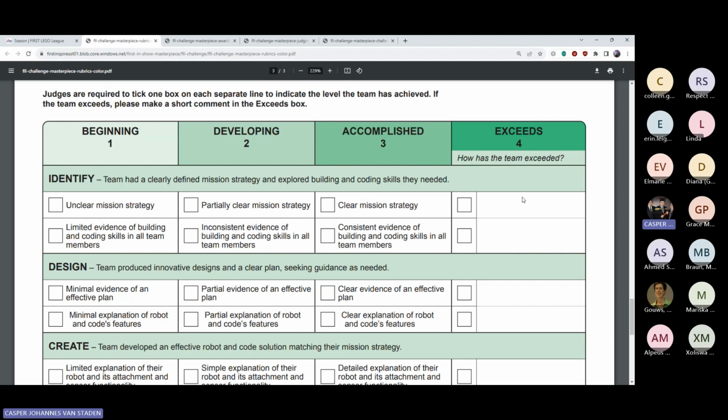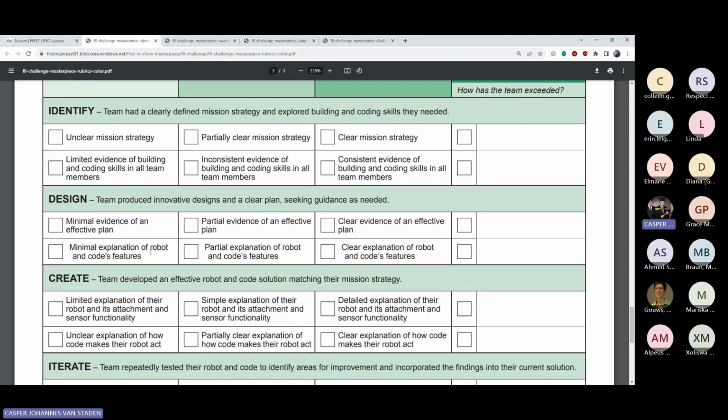And that's why it's called identifying. Okay, the next area that we have on the rubric is now the design area. So here is again effective plan. Here comes the question of how effective their plan was.